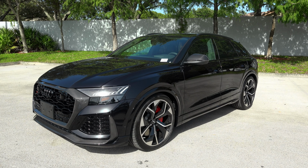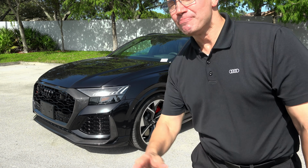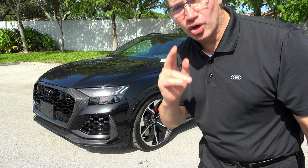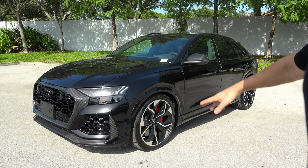You're talking about a twin turbo V8, 591 horsepower, 590 foot-pounds of torque, 0 to 60 in 3.7 seconds. Can you believe that? This vehicle right here, not this specific one, but the RSQ8 beat the Lamborghini Urus at Nürburgring by like 5 seconds. It's unbelievable.